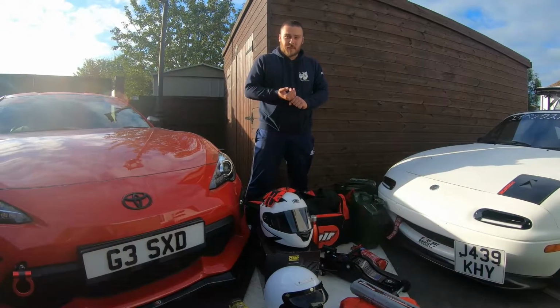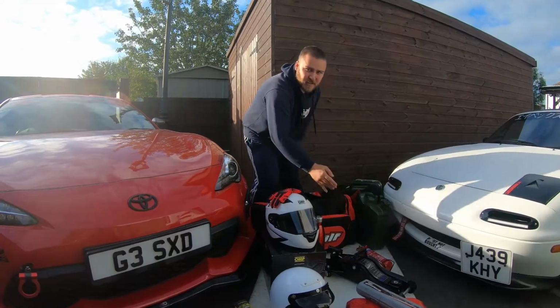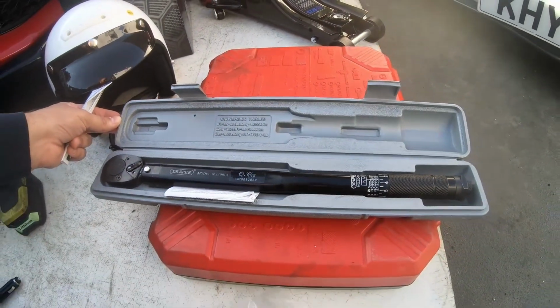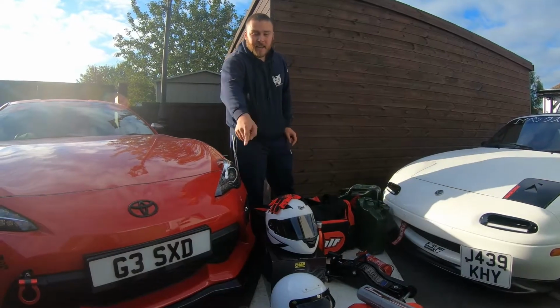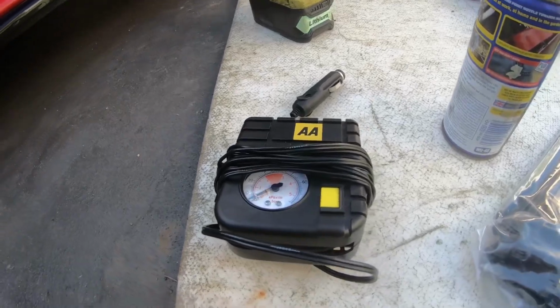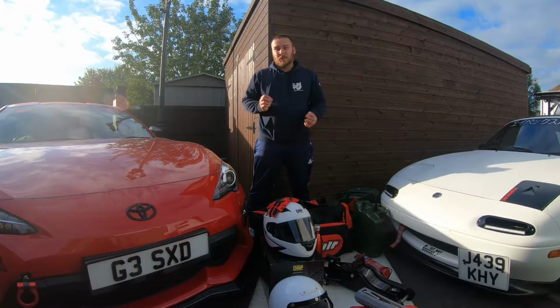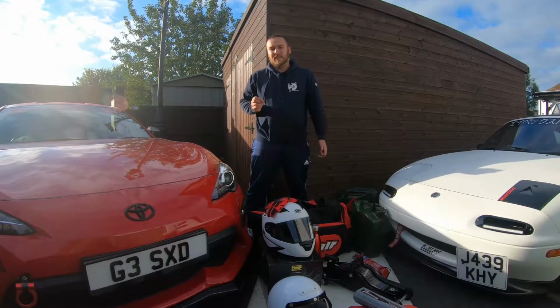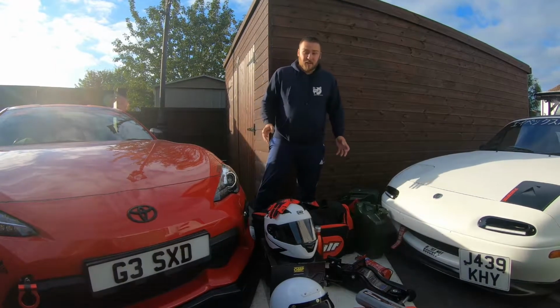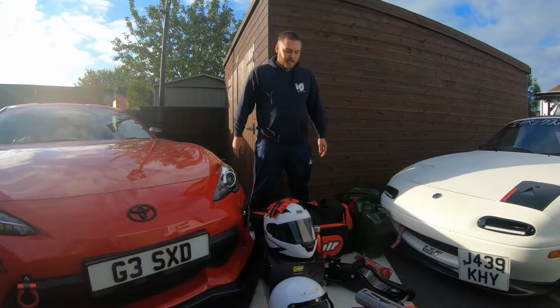The most important things to have are obviously a torque wrench, because you're going to want to check your torque settings on all your wheel nuts quite regularly throughout the day. Another good thing to have would be a tyre pressure gauge, so you can check your pressures, because they will go up as the heat rises throughout the day. And then you also want a pump, because you're going to be letting those pressures down as they rise, so at the end of the day you're going to put them back up before you drive home. Obviously you don't really want to be driving with very low pressures.